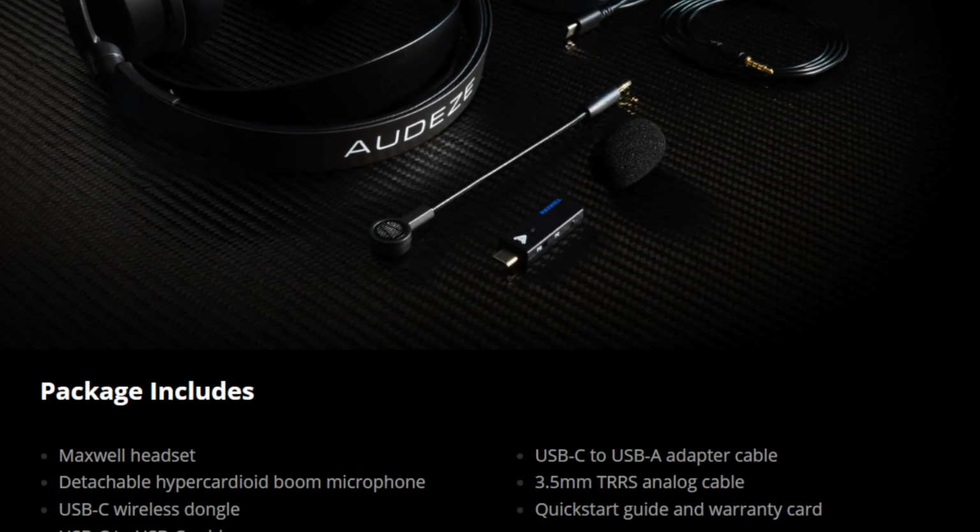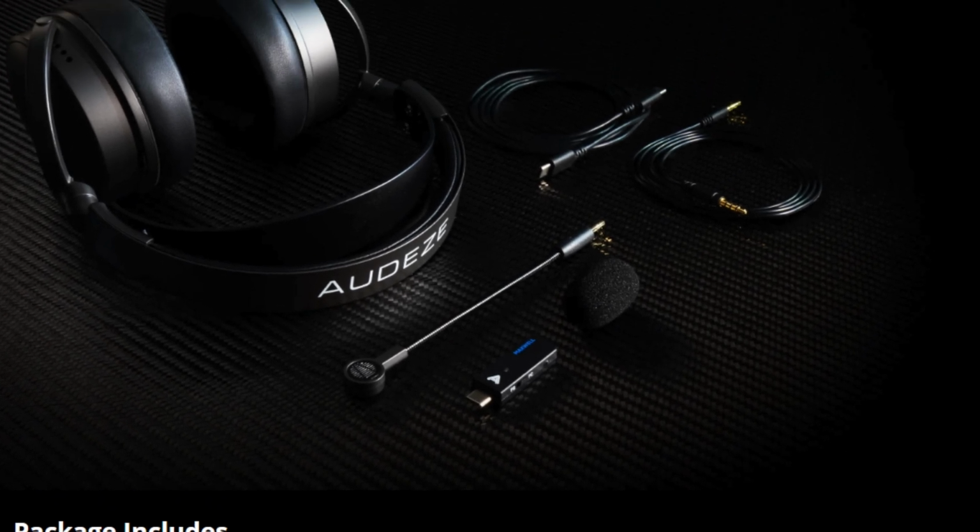And speaking of the box, you get a couple of things in it, which we will talk about, but just a brief summary. You get the headphones, you get a dongle, a USB dongle, you get a boom arm mic, and you get some cables. That's it. Let's get back to the microphones.